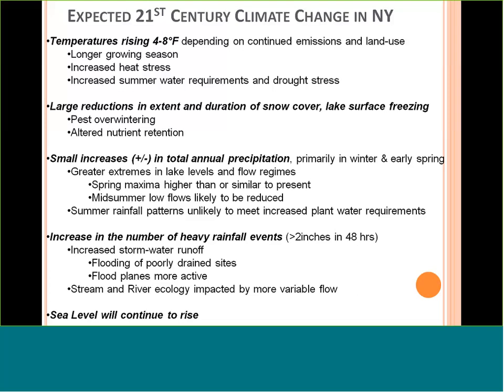This is going to lead to longer growing seasons, more incidents of heat stress, increased summer water requirements. And so there may be more periods of drought stress in the summer, not so much because we're expecting huge droughts with this, but because the water demand in these longer, hotter summers will increase, and rainfall may not keep up with that. We expect large reductions in snow cover and lake surface freezing. This will affect pest overwintering and nutrient retention.